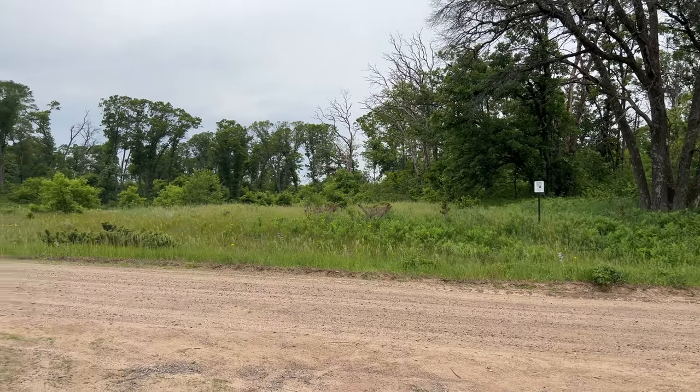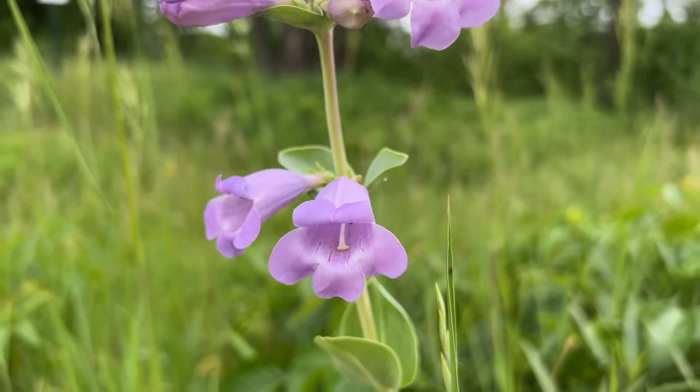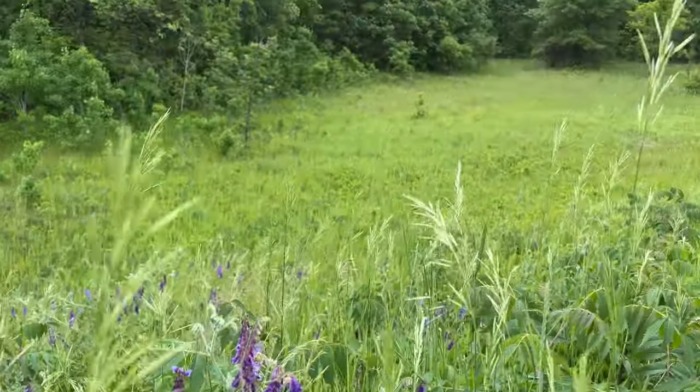Guys, it's so peaceful out here right now. Might not be as peaceful when Joel Candy arrives, because you know how he is, but it'll be a fun time. We'll do some exploring, do some tent camping.